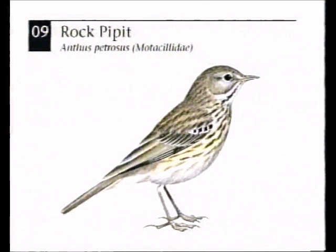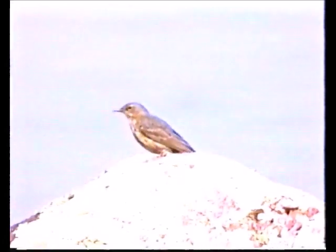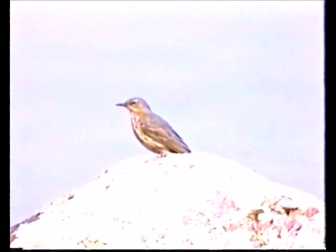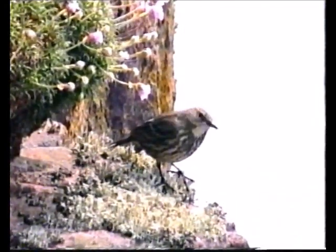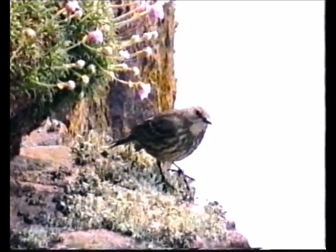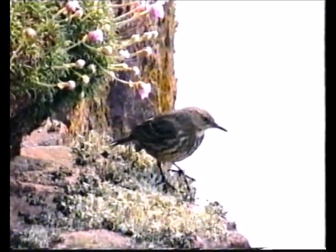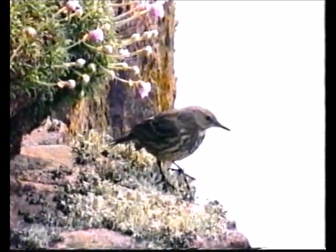Rock pipit. The rock pipit and water pipit share so many features that until recently they were regarded as one species. Even now birdwatchers struggle to identify them with confidence, so they are often described using the collective name of spinoletta pipits. Both species are bulkier than the meadow pipit, with longer, heavier bills, black legs and more diffuse streaking on the breast. The rock pipit though is much darker in tone, with dull buff instead of white outer tail feathers, and no obvious eye stripe.